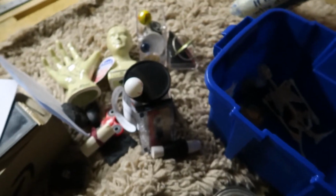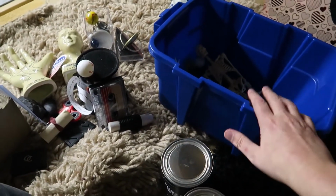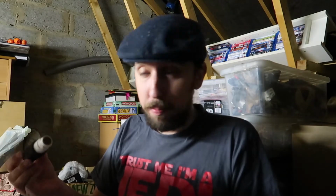So there you go, that was all the things that was in the little blue box of wonders. A strange collection of items and trinkets and bits and pieces, I'm sure you'll agree, but pretty cool too, yeah? I think so.